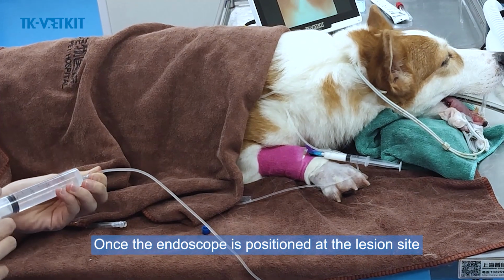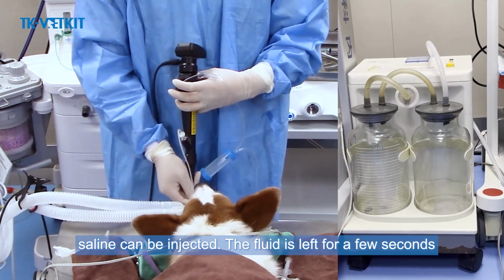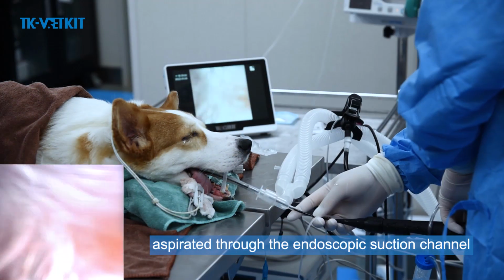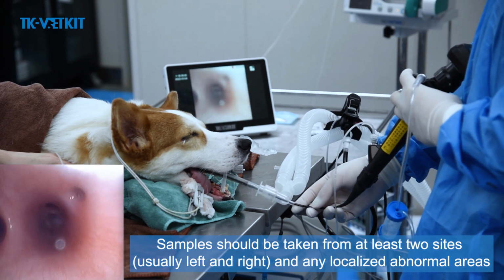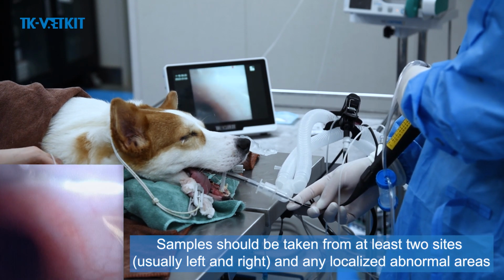Once the endoscope is positioned at the lesion site, saline can be injected. The fluid is left for a few seconds, aspirated through the endoscopic suction channel, and the lavage is repeated until a good sample is obtained. Samples should be taken from at least 2 sites, usually left and right, and any localized abnormal areas.